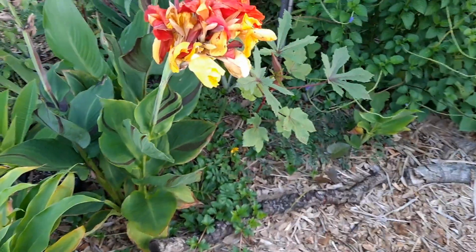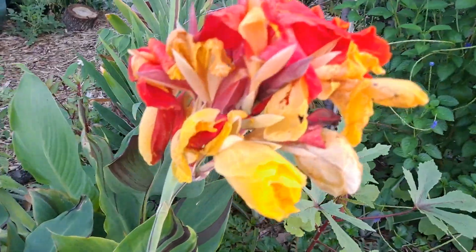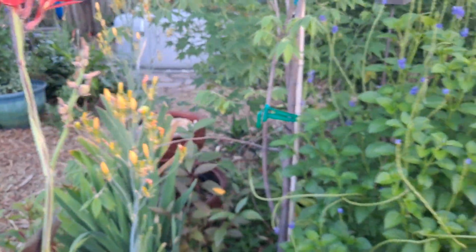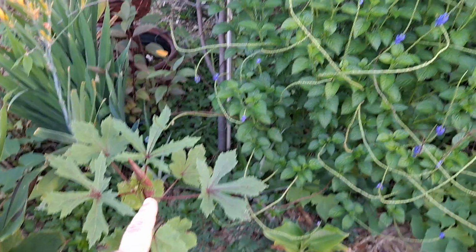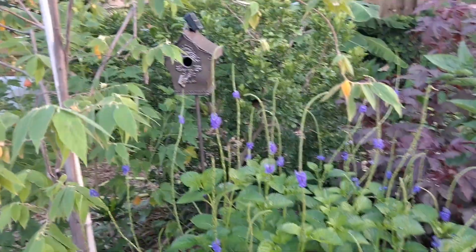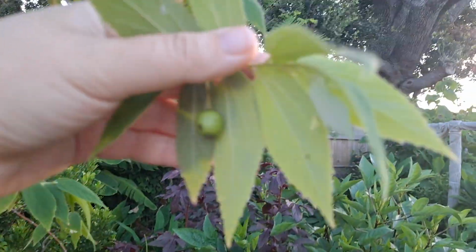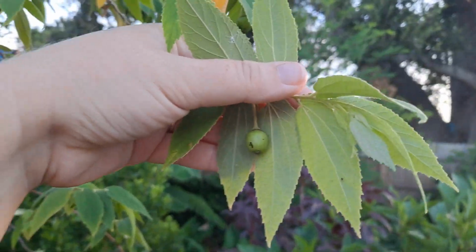She keeps jumping on me. There's a canna. This is a cool one. Has different colors on it. Edible leaf hibiscus. This is strawberry tree, Montinga. I've been eating little cherries off of this.